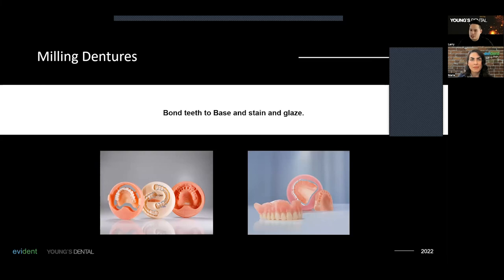The milling world has been around forever and has already been proven. So there's no point for me to try to convince anyone that milled dentures work, because they do. It's been around for a long time, and that's going to be the world there. But now today we're talking about using 3D printed dentures.